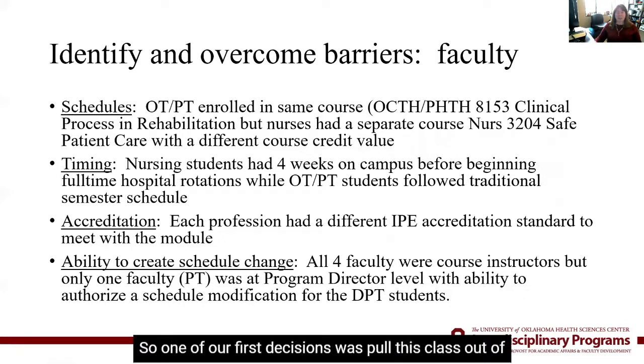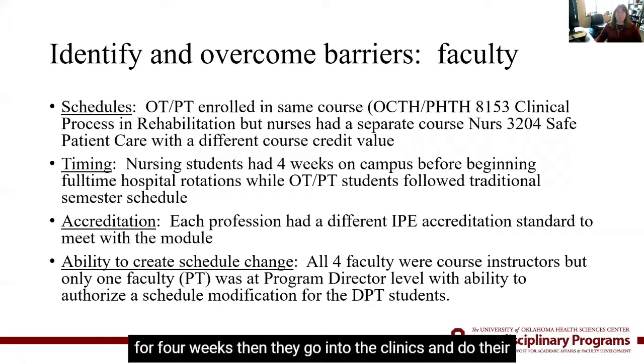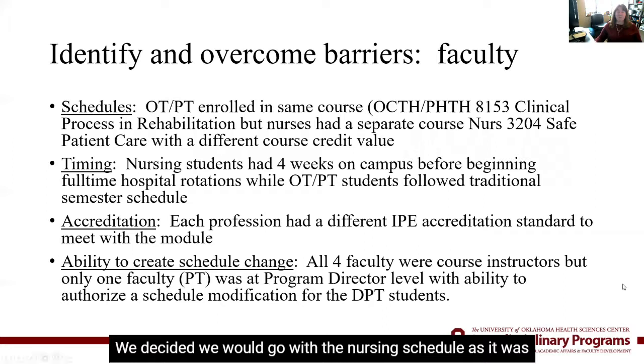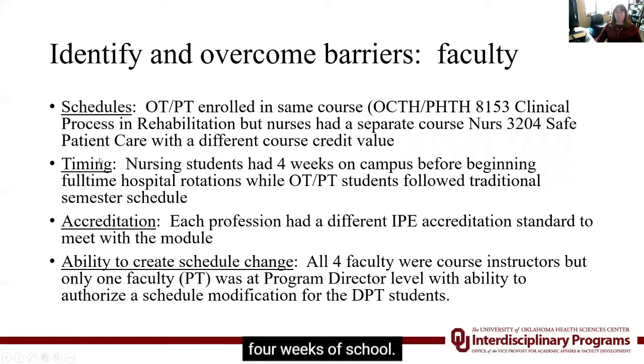So one of our first decisions was to pull this class out of traditional times and put it in a freestanding time where we wouldn't be tied to existing schedules. The next thing we had to work with was the rotations. Entry-level nursing students are only on campus in the classroom for 4 weeks. Then they go into the clinics and do their hospital work. Our PT and OT students follow a traditional schedule, so they were available for all 16 weeks. We decided we would go with the nursing schedule as it was the more restrictive, so immediately our project had to happen within the first 4 weeks of school.